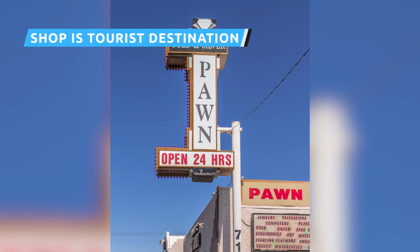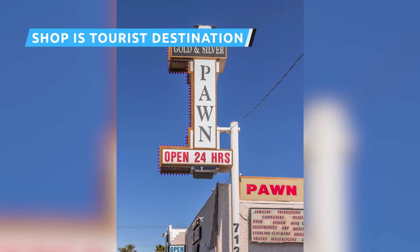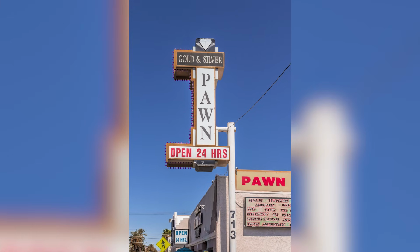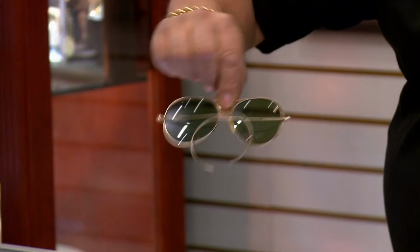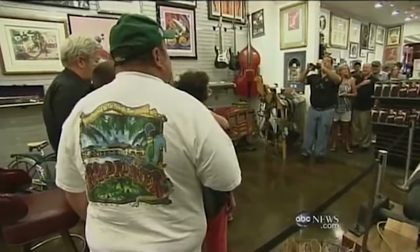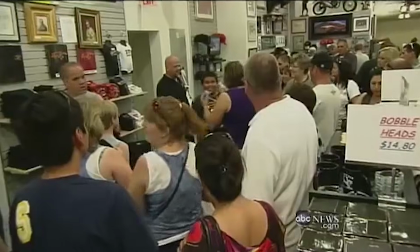What you see is not always what you get when it comes to how the world-famous gold and silver pawn shop is portrayed on Pawn Stars. While the show depicts it as a typical pawn shop through carefully crafted camera angles and scenes, the actual operation differs significantly. Since its successful debut in 2009, the shop has transformed into a popular tourist attraction in the Las Vegas area.